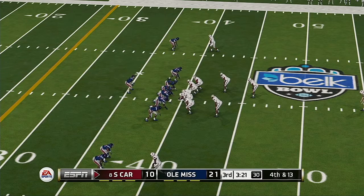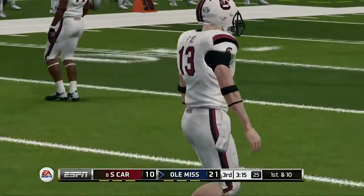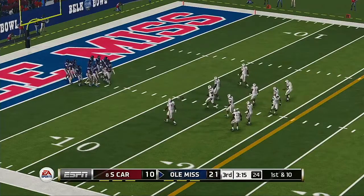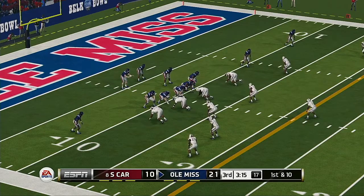This punt, if he gets it where he wants, it can really change the field position in this football game. That turned out to be a nice little punt there. It was just a little pooch kick, but it was very effective. This offense has really seemingly been unstoppable. Should be interesting to see now if the defense has changed things up as they try to stop these guys.